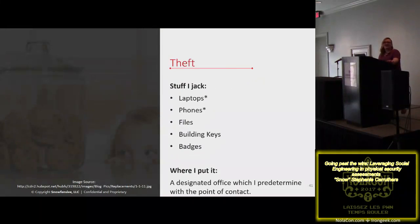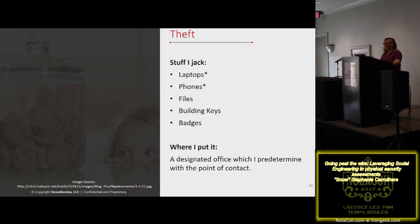All right, theft is my absolute favorite thing to do during physicals. It is the most tangible thing that you can get. I like to take laptops. That's probably one of my favorites. A lot of times people don't secure them to their desks. Phones, files, building keys, and if you can take badges, that's pretty cool too, because you don't have to actually do the work to clone them. You actually have a badge.